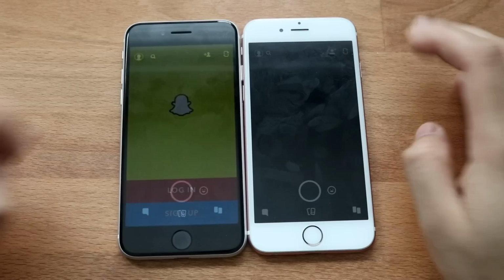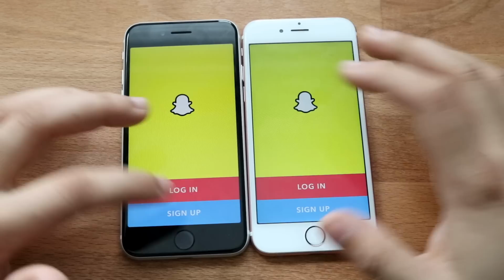And I mean, no matter how many tests I do, obviously the SE 2 is going to win every single one. It is the faster phone at the end of the day, which is really, really good. So that was that quick little speed test.